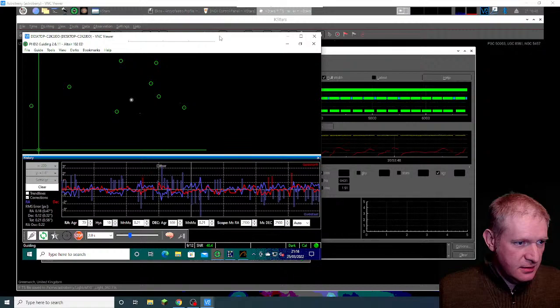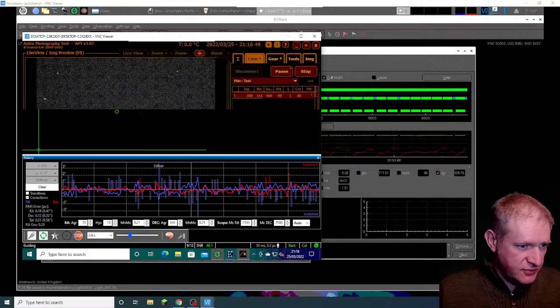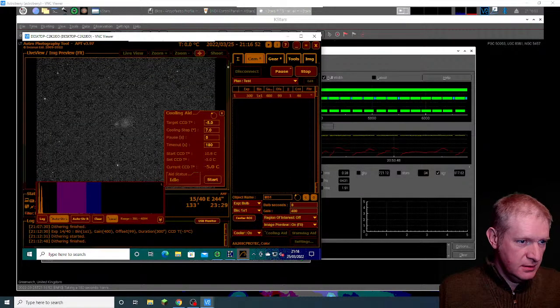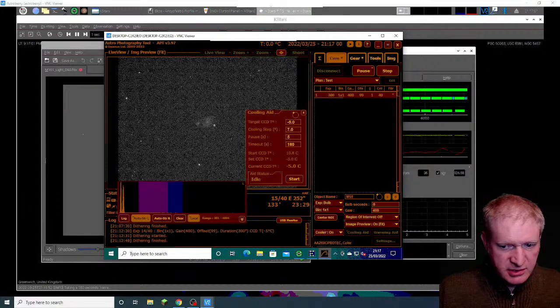This is the first one here. Let's have a look. So we're in Astrophotography Tool. You can't really see it too well there, but that's M51 that we're looking at the moment, and I'm taking 300 second exposures.